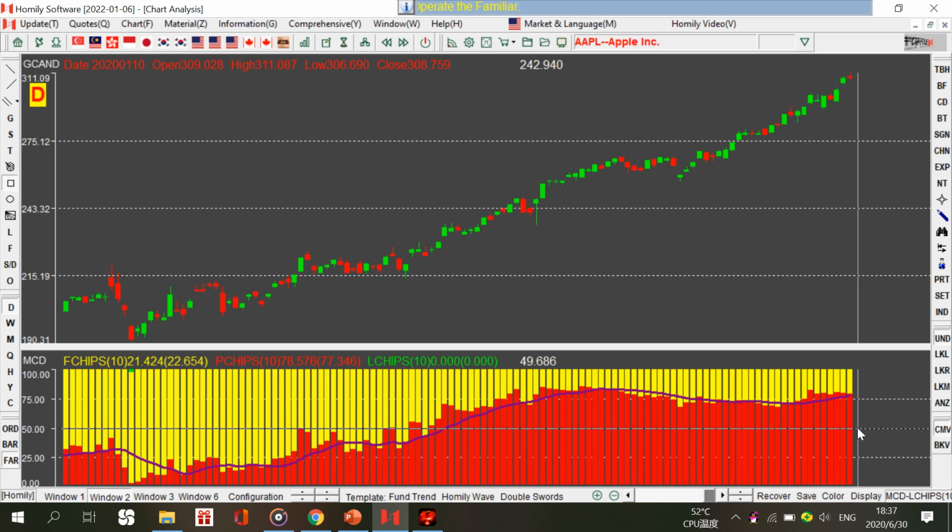So why can it be so strong? Because the big boys stay there all the time. They take control for a very long time. The big boys are pumping money continuously into Apple. That's why it can remain so bullish.